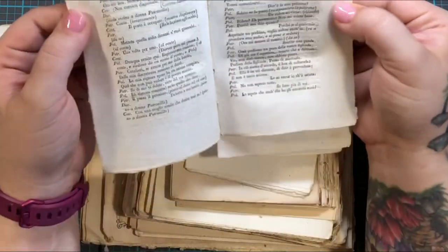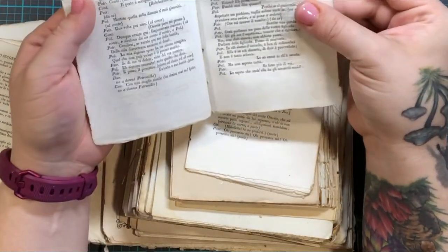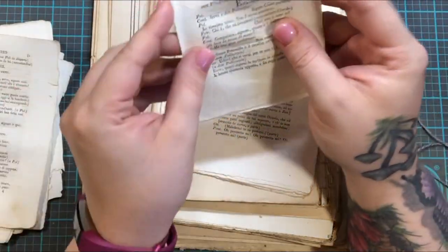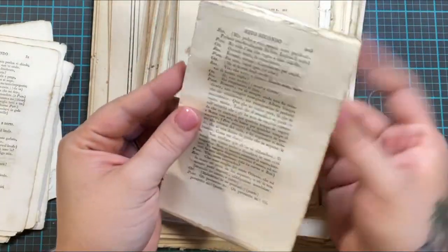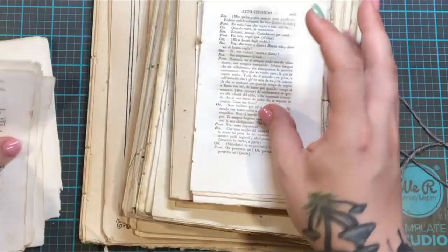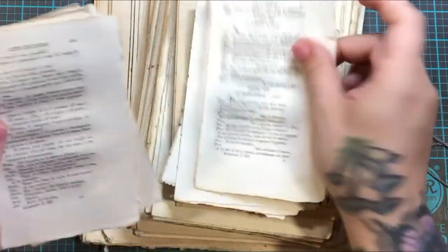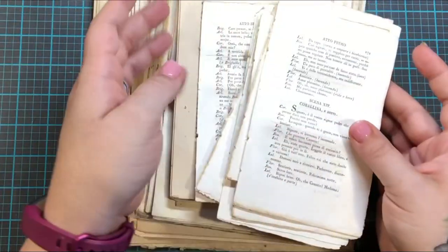And the quality of these papers is really cool. It almost feels like a homemade paper, I think. And I think she referenced that too, actually, if I'm not mistaken. So there's those, and these, again, they're all in foreign language. So we have 1, 2, 3, 4, 5, 6, 7, 8, and 9 of those.